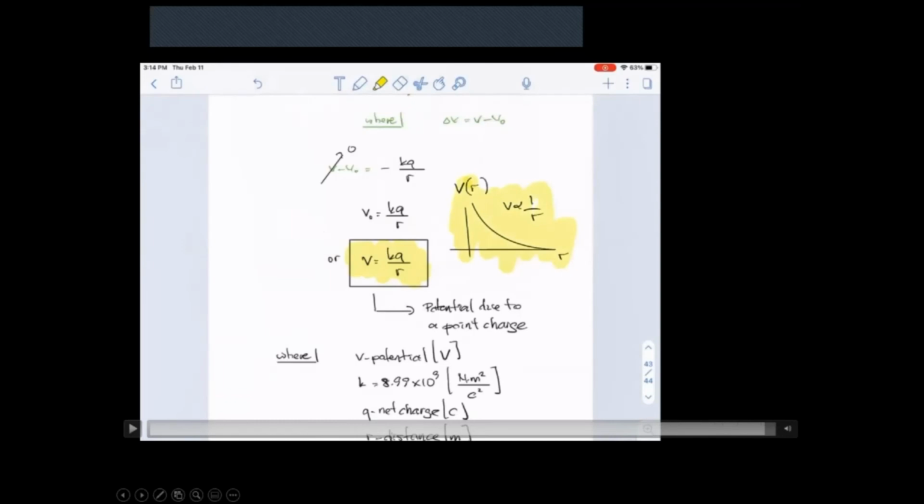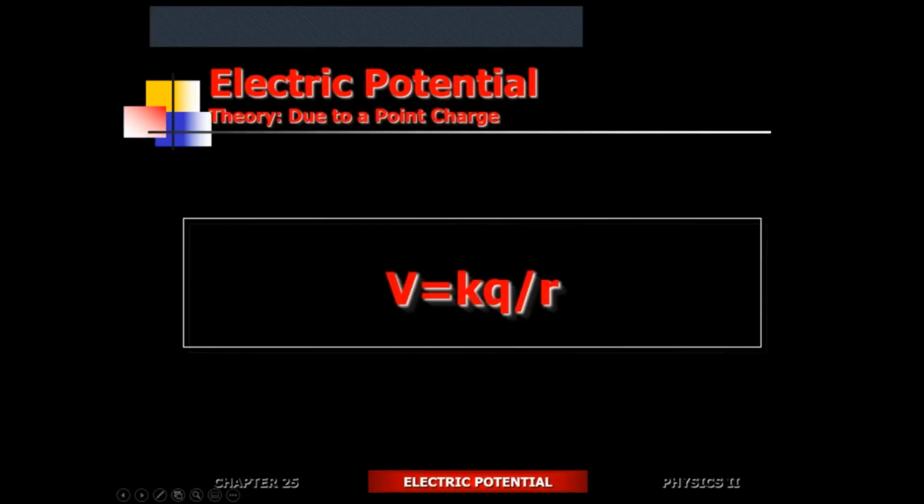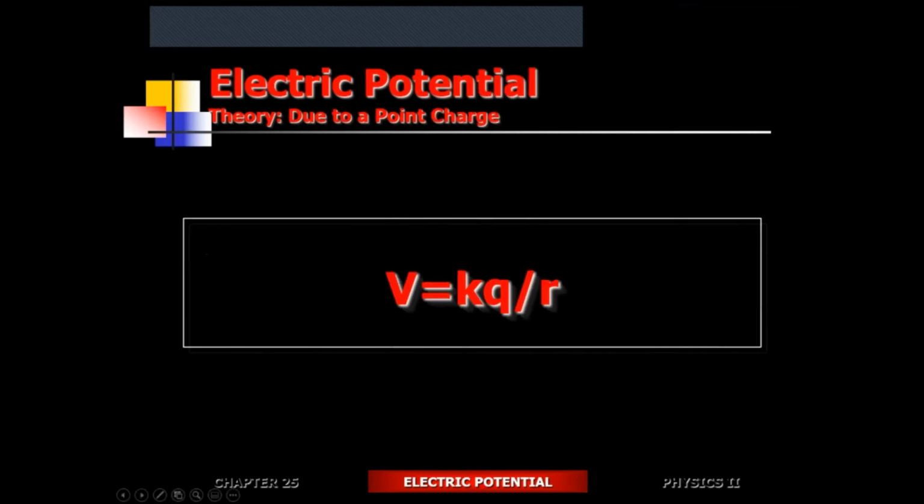So the closer you get near the positive charge, the larger the voltage is, which means that more energy is going to be stored within that region. Further away you get from the positive charge, the less energy is going to be stored within that region. All right, so this is the equation we're using for a point charge. How we came up with this expression is not as important for you guys. All right, what's important is the meaning of the equation and when to use it. All right, so the voltage represents the amount of energy stored within the electric field of a point charge that you're looking at.